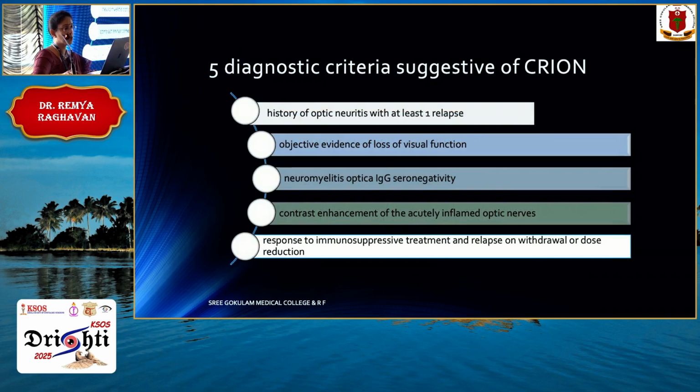So how do you diagnose this? There should be a history of optic neuritis with at least one relapse and objective evidence of loss of visual function. Neuromyelitis optica IgG should be negative, and the MRI should show contrast enhancement of acutely inflamed optic nerves. And there will be a response to immunosuppressive treatment, and relapse on withdrawal or dose reduction of steroid.